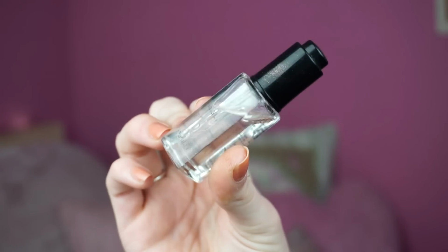The next product I'm going to talk about is their Duraline. And this is very raved about as well. So what you use this for is you pop it on your eyes and then you put the pigment on it.